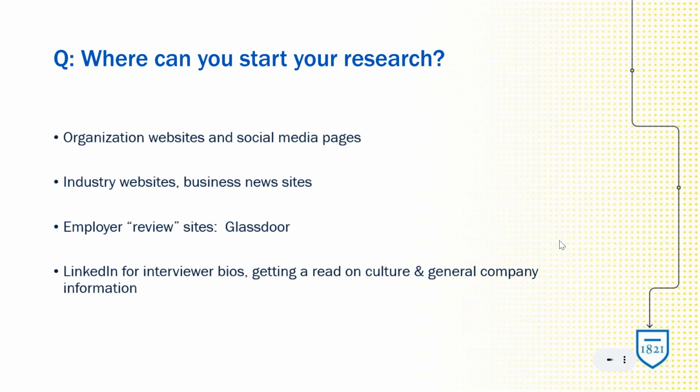Another website that will be helpful to use when conducting research is industry-specific websites or business news sites. So if you were looking for a job in marketing, you might want to look up the American Marketing Association's website just to see what's trending in that industry. So you might be able to align some of your past experiences with some things that are trending, and you'll be able to present this information during the interview.